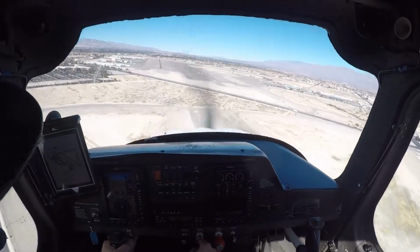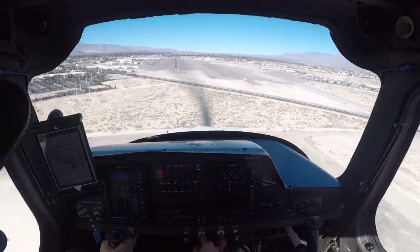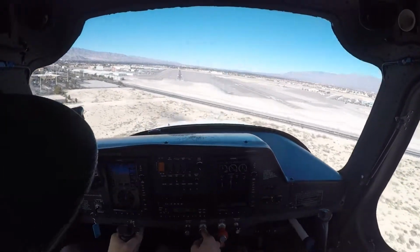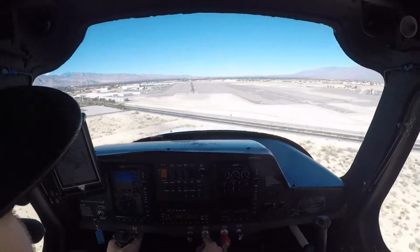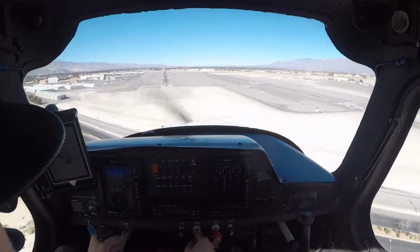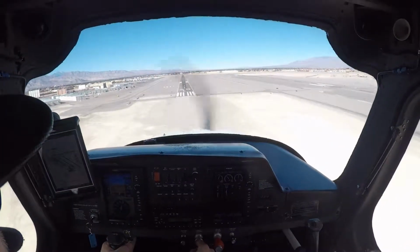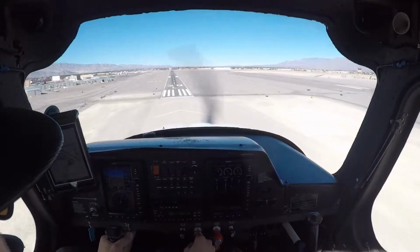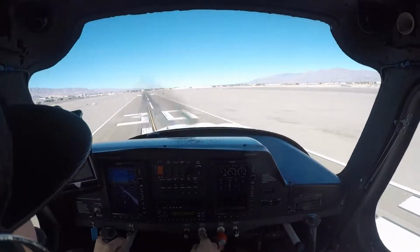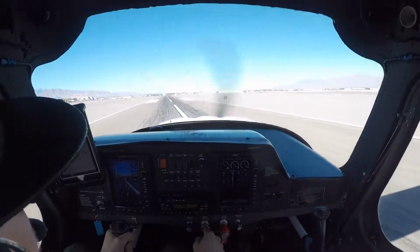Wind 330 at 10, gust 23. Tower, 20 November is ready at the end. Cessna 20 November, runway 30 right, clear for takeoff. 30 right, clear for takeoff, right close traffic, 20 November. Cessna 20 Sierra, runway 30 right, clear for the option. 30 right, clear for the option, 20 Sierra.